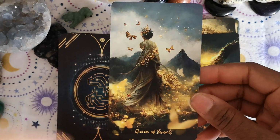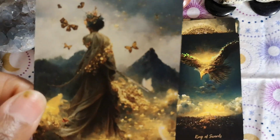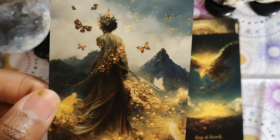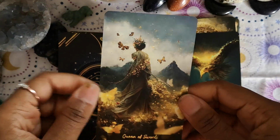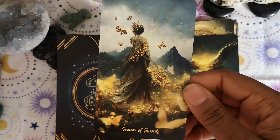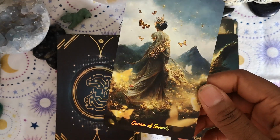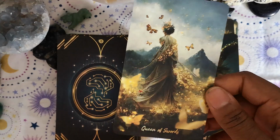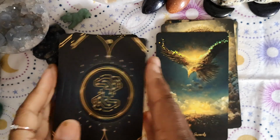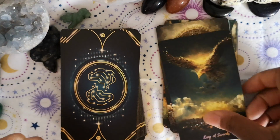Now the Queen of Swords. We got the butterflies going on here. And I think that's a sword there. Is that a sword? Or is that supposed to be a sword? Yes, that is a sword. It feels like a softer version of the Queen of Swords, if that makes sense, if you're following me. I kind of dig when the Queen of Swords seems very to the point, like she wouldn't be mincing words or actions.